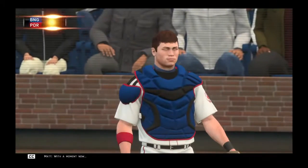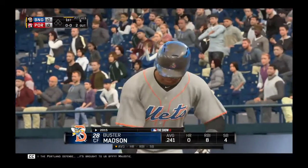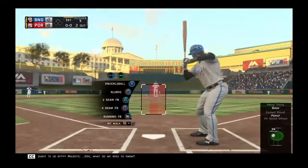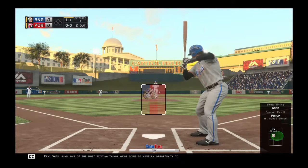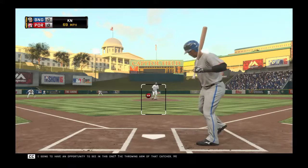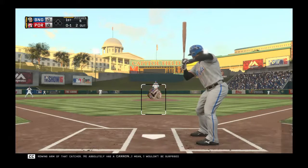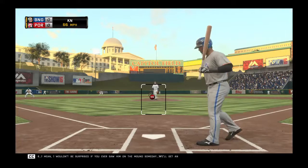With a moment now, here's a look at the Portland defense. It's brought to us by Majestic. Eric, what do we need to know? Well, guys, one of the most exciting things we're going to have an opportunity to see in this one, the throwing arm of that catcher. He absolutely has a cannon. I mean, I wouldn't be surprised if you ever saw him on the mound someday. We'll get an opportunity to watch him in this one.